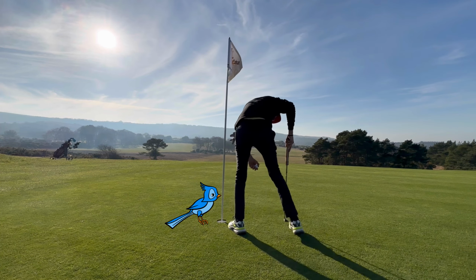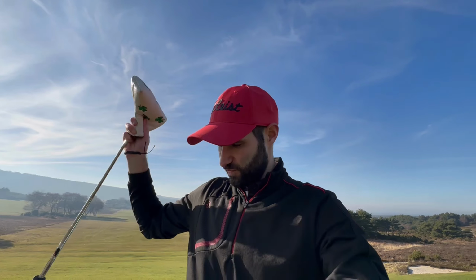Let's go. Wasn't expecting to make a birdie there, but can't complain with that second shot in. It's all the work on the range, and obviously the lesson from Kev Ferndown. If you haven't checked that video out, I will link that in the top right hand corner. But it's starting to pay off now.